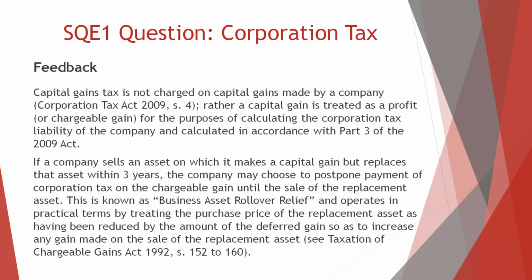If a company sells an asset on which it makes a capital gain, but replaces that asset within 3 years, the company may choose to postpone payment of corporation tax on the chargeable gain until the sale of the replacement asset. This is known as business asset rollover relief and operates in practical terms by treating the purchase price of the replacement asset as having been reduced by the amount of the deferred gain, so as to increase any gain made on the sale of the replacement asset. See the Taxation of Chargeable Gains Act 1992, Sections 152 to 160.